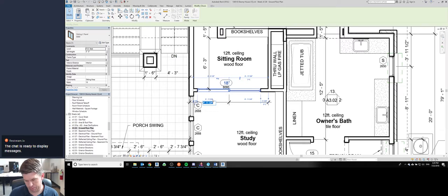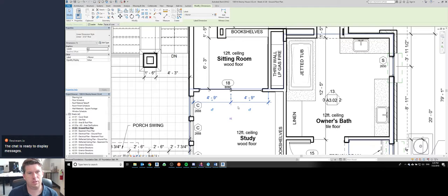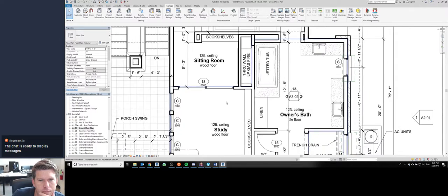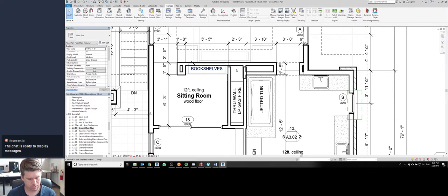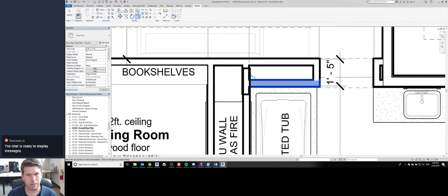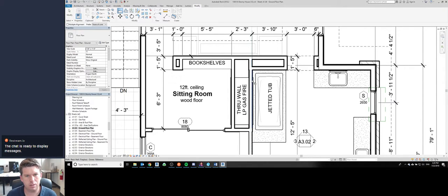Okay, so let's see if we can maybe find a more appropriate location for this. That's centered. Oh, it's not centered. We want it to be centered here. That makes more sense. Okay. Got that, got that. Do we need this? Do we need this? Got too many walls here. I think what's happening is we've got that going on right there. And then we need that.